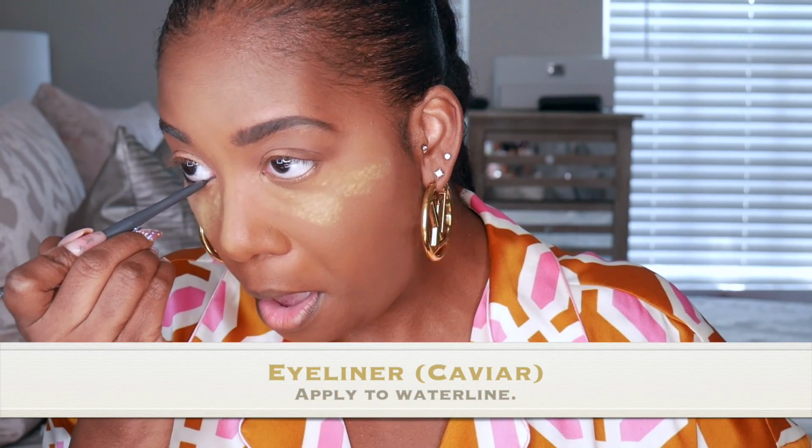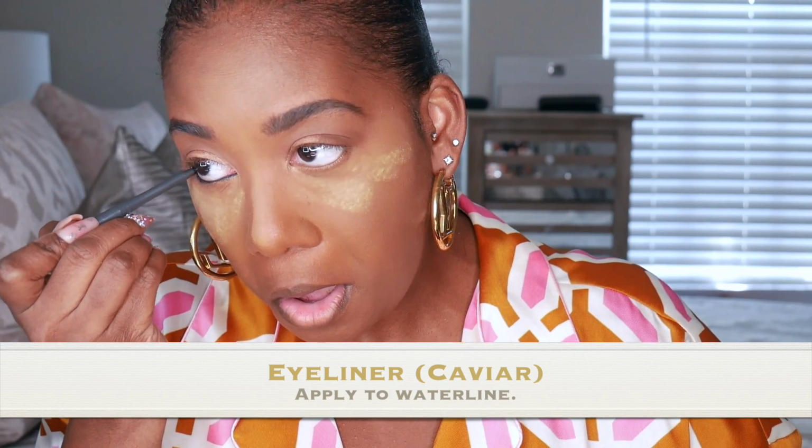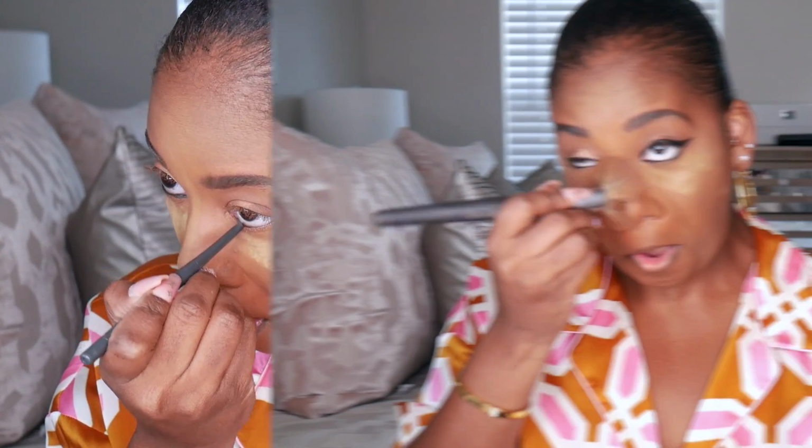This is in the shade Caviar, and I cannot believe how dark it is for a retractable pencil. That's usually not the case with these, but this one was amazing, so creamy, and it did not tug on my eye. So now I'm just going to wipe away all of the powder that was underneath my eye, and as you can see, it looks really smooth and it's just really nice.